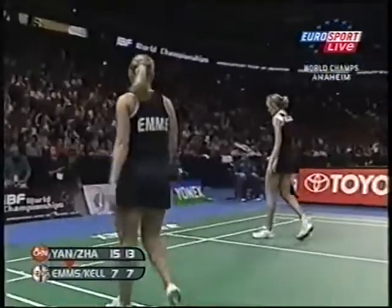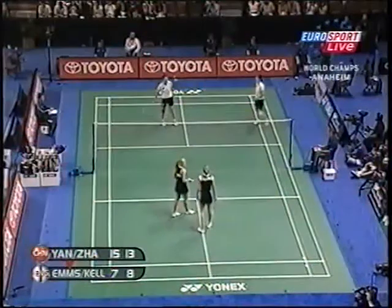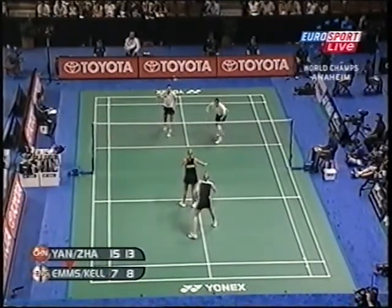Chinese defences are breached. It was brilliant defence. Yang and Zhang for so long. Yeah, well played to the English girls. They're digging in deep now. They know it's their last chance, and they're really going for it. 3 points so far.